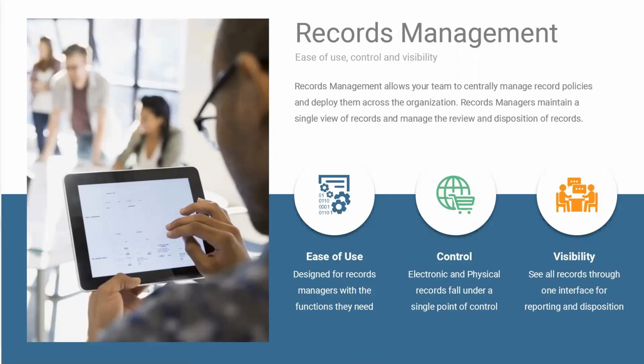So the records management applications are designed for records managers. It provides all of the functions they need in one place to be able to centrally manage your records and then deploy your records policies across the organization. And more importantly, it gives them a single view of all the records being managed. If I have records in SharePoint Online, a file share, Box, and a FileNet repository, I can have one file plan and retention schedule. I can reach into all of those repositories and apply my classification and retention consistently across all of those, and I can see that from one place as a records manager. I have the ease of use because the system's designed for records managers with terminology familiar to records managers and with the tools that a records manager needs. Plus, I have the control, right?